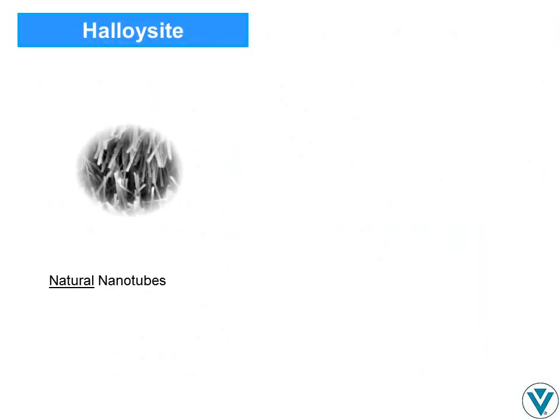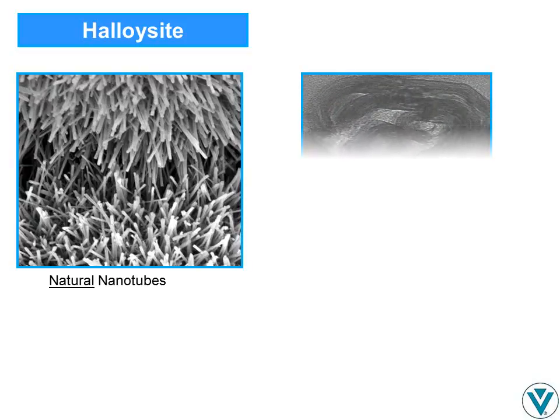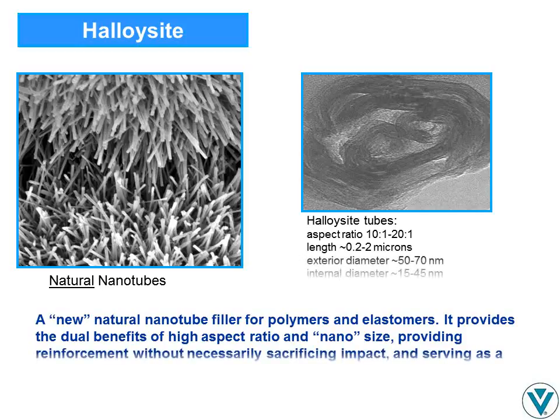It is naturally exfoliated, so the tubes readily separate and disperse. Wetting through the tubes can provide mechanical bonding for effective reinforcement even without coupling agents or surface modifications. Nanoneedles plus high aspect ratio can offer a favorable balance of reinforcement and impact improvement. The very fine particle size promotes nucleation.